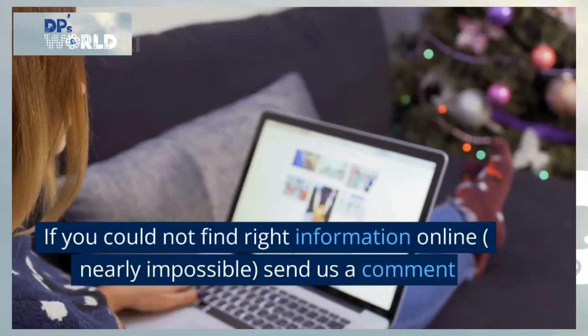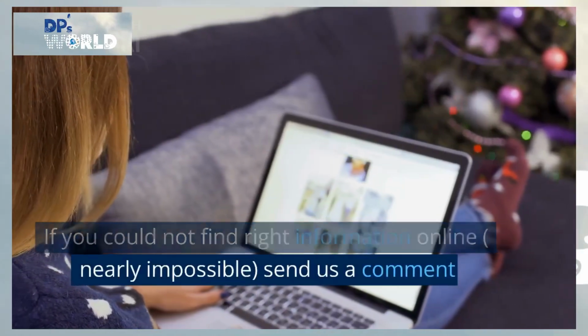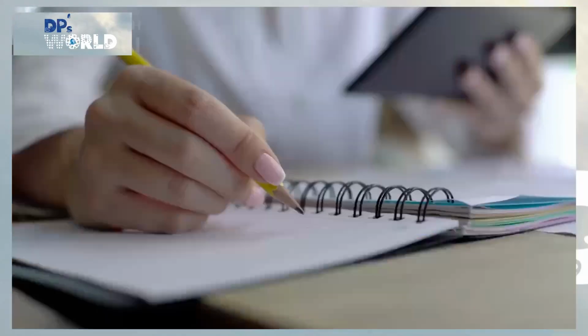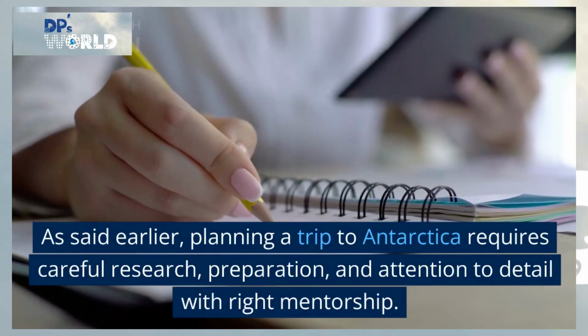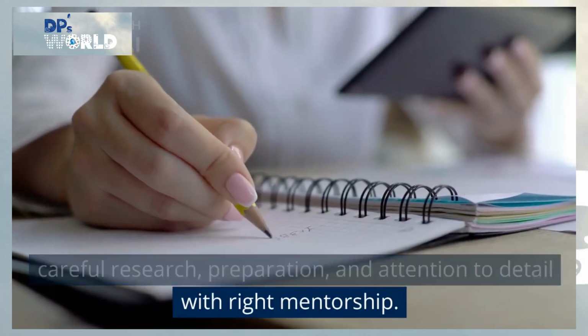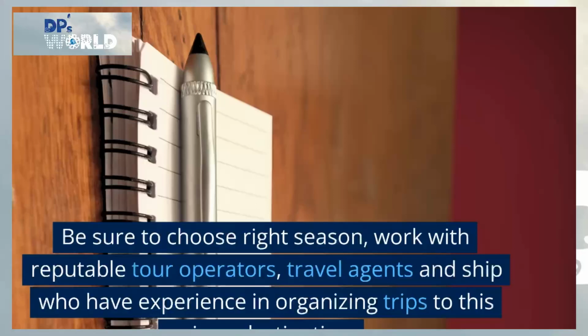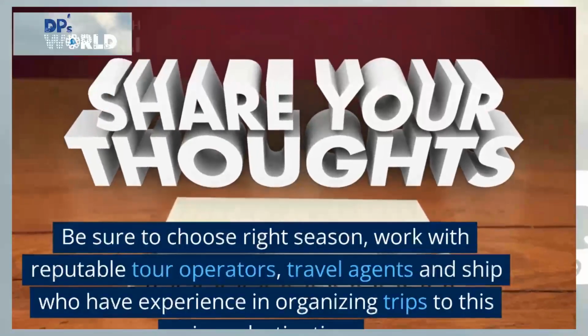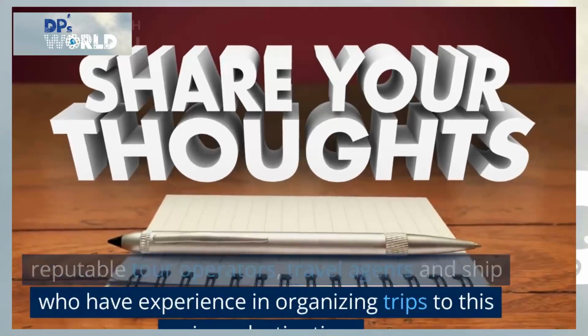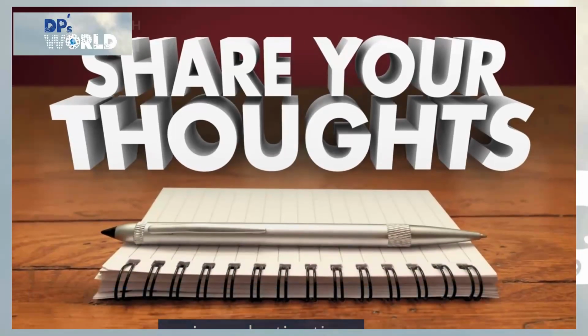If you could not find the right information online, which is nearly impossible, send us a comment. As said earlier, planning a trip to Antarctica requires careful research, preparation, and attention to detail with the right mentorship. Be sure to choose the right season, and work with reputable tour operators, travel agents and ships who have experience in organizing trips to this unique destination.